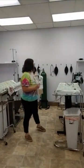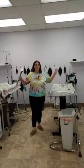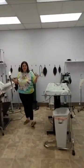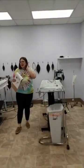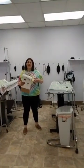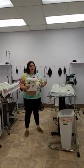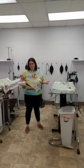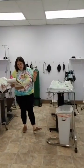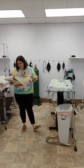This setup, correct me if I'm wrong, Jane, but I think this is like $40,000 worth of equipment in this area. It's about $20,000 per station. Probably. That's about right. So it takes a lot of funding, donations from wonderful people like you, and grants, to get these things rolling and to be able to offer these services to the community. If you have any questions, feel free to ask. Jane will read them out to me.